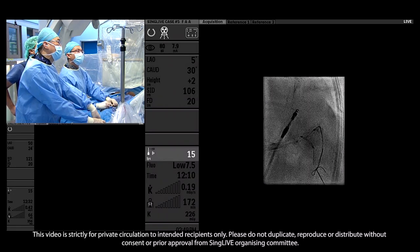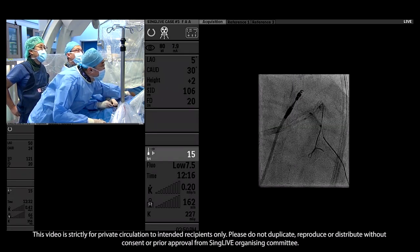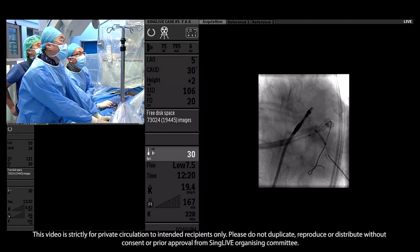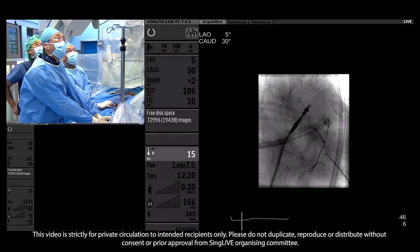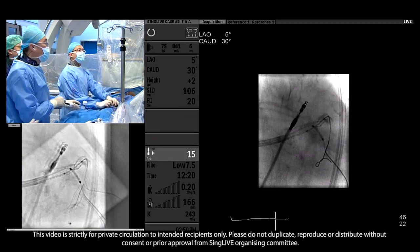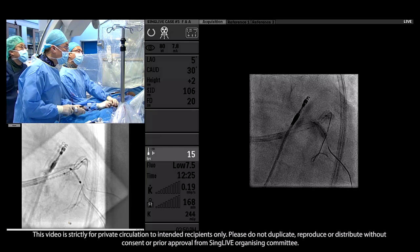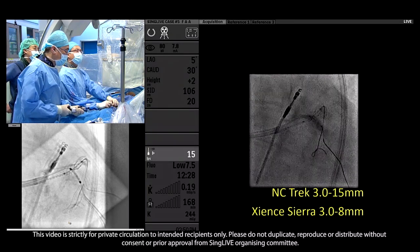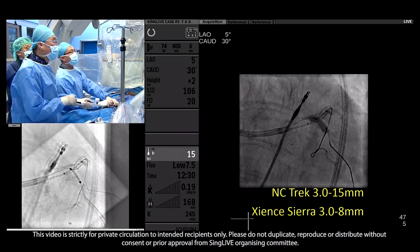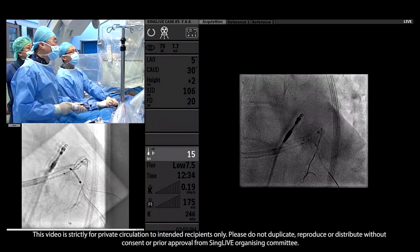Okay. It's either or nothing. Yeah. Okay. One more time. Looks okay. Yeah, looks all right. Yeah, we'll be deploying here. Looks okay. Okay, great. 6, 8, and 12. With 16. Okay, great. Come back a little bit. Wonderful.